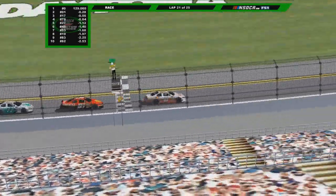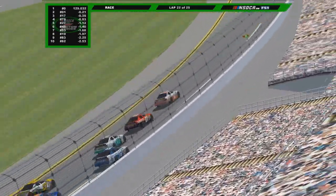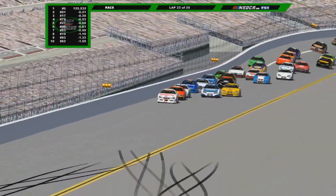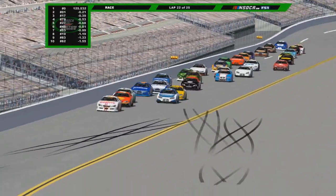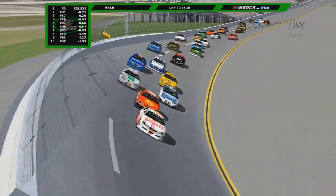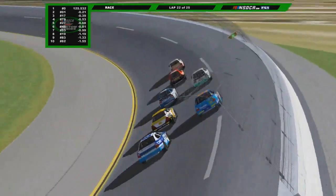But we are green flag racing here at Daytona. Four to go. What's going to happen? Finguy's not wasting any time. He wants to work Jacob Rose out. He knows that 17 is nowhere near the speed of his 79.